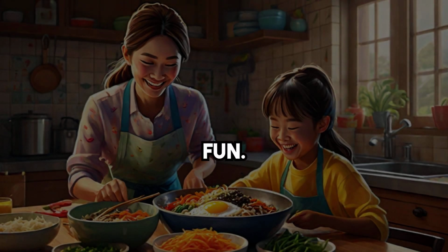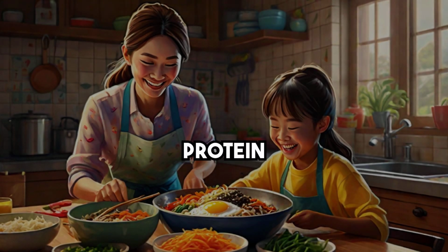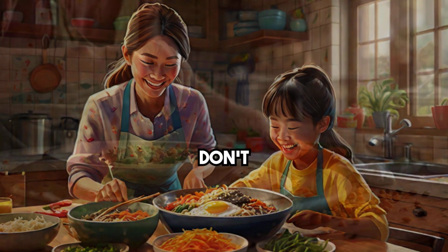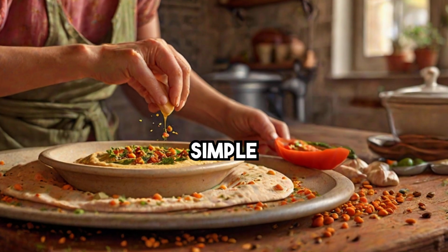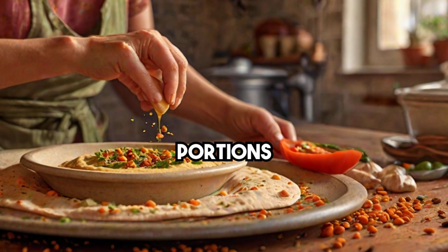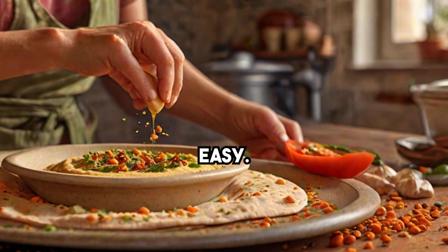Now, make it fun. Multitask by roasting veggies while slow cooking protein or boiling grains. You'll find yourself breezing through meal prep in no time. And don't forget storage. Keep it simple but strategic. Freezer-safe containers, individual portions, and clear labeling will make future meals grab and go easy.